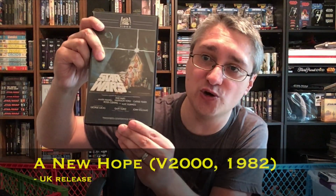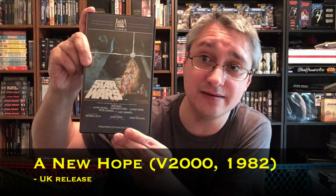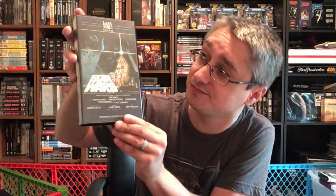But thanks to Matt Fry, I have three examples of a format that I previously had wanted to get my hands on, but had never actually managed to acquire. It's a format called V2000. And if you think of Betamax as a small one and then getting bigger for VHS, V2000 is even larger. This is the 1982 V2000 copy of A New Hope.